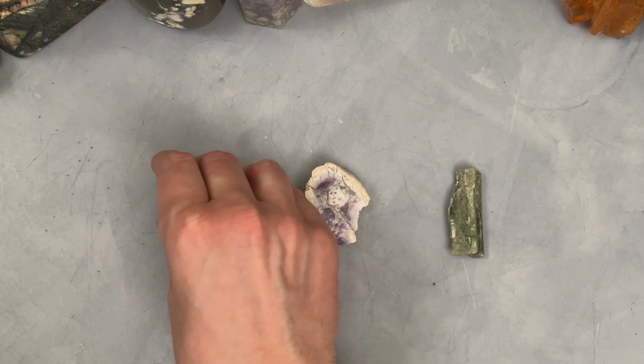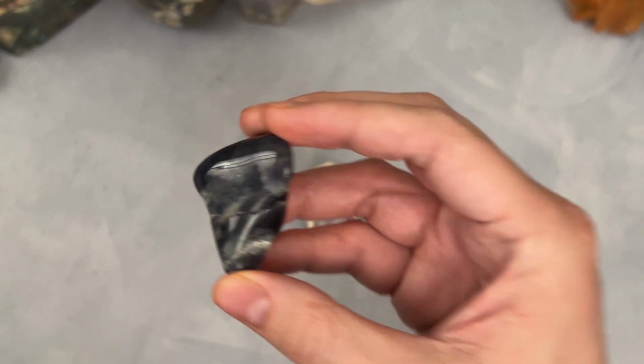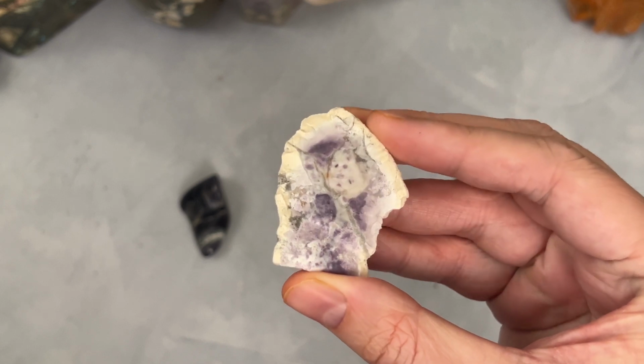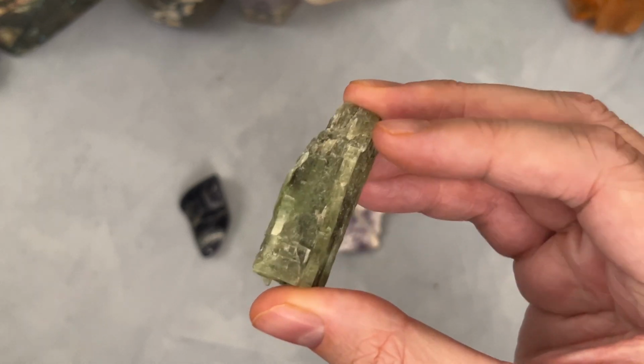So group 1, for the first crystal, we have Iolite. Iolite is the crystal for group 1. Group 2, we have Tiffany stone. It's for group 2. And last, group 3, if you're more drawn to this crystal, this is green Kyanite.